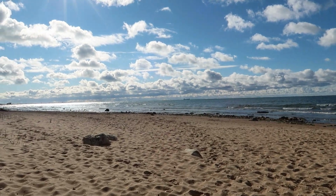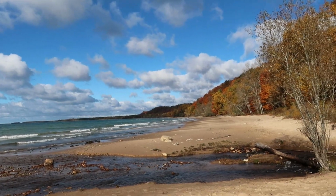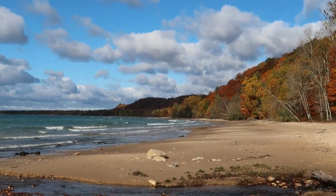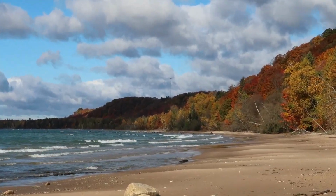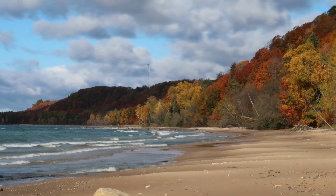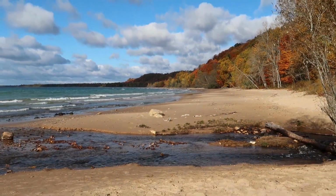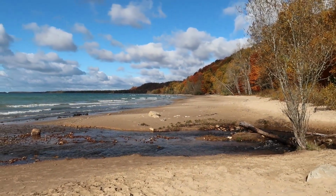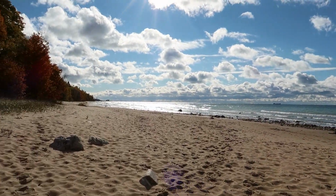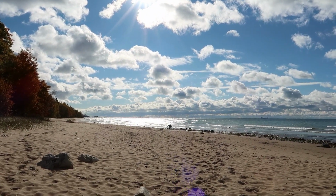Now, of course, this beach is absolutely gorgeous, but I think that is the real view right now. Got all these beautiful fall colors, and it is a bit of a windy day, so we're getting some waves here on the beach. And the tail end of the Cut River heading out into the lake right there. Very pretty. Now, if it wasn't in the 30s and 40s today, I'm sure you could go for a little swim here.